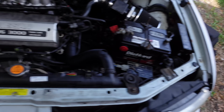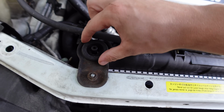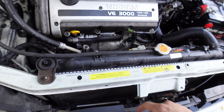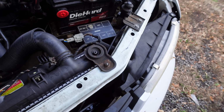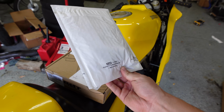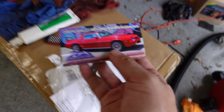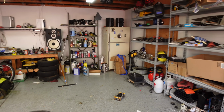Anyway, what we're actually here for is going back to the radiator here. We've got these completely shot mounts that were potentially a reason why my old radiator nuked itself in the first place. So we're going to just knock those tens out of there, and I've got some new mounts over here. I wonder if there's a magnet in here. Oh my god, there's actually a magnet. I'll go put that on the fridge. I missed.